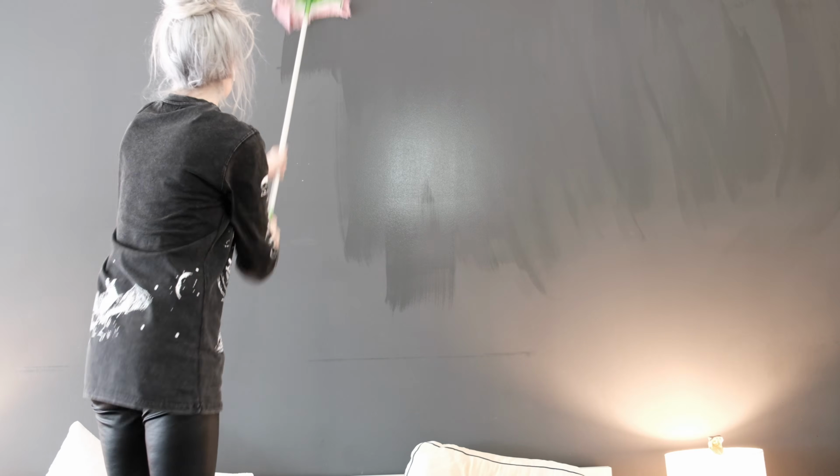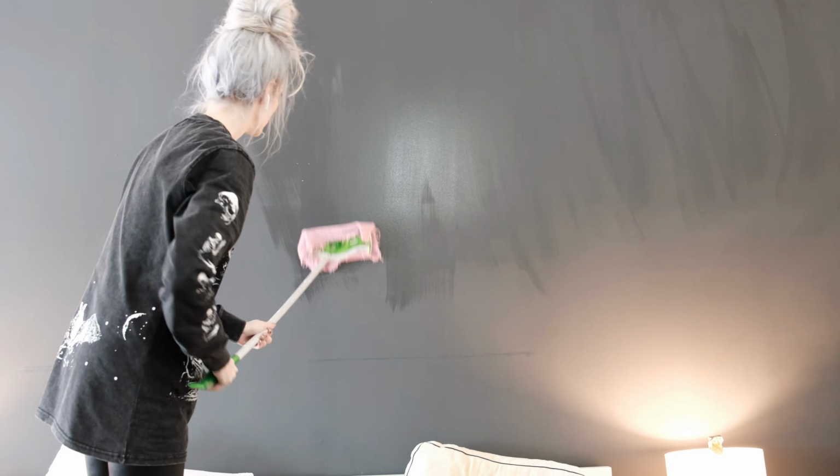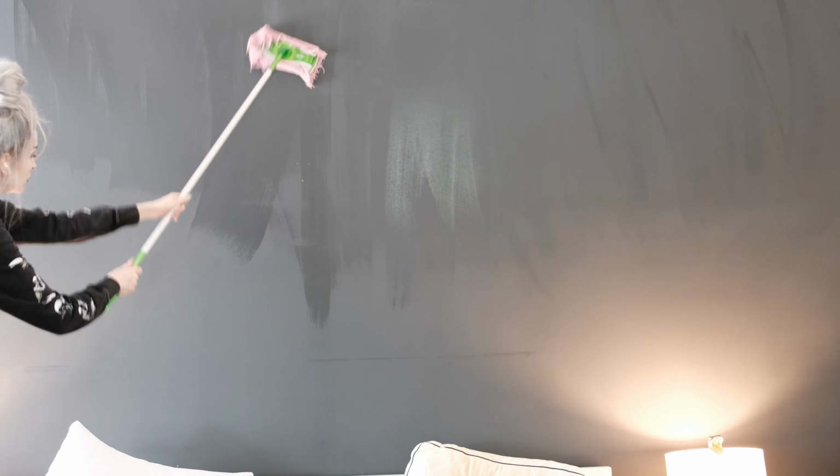But this wall here is a matte paint, so it doesn't dry as evenly when I spray it directly on the wall. So definitely test it in a small area on your wall to see how it will dry. But I just sprayed my all-purpose spray on my damp cloth, so directly on the cloth. And then I mopped the wall from there. That way it dries evenly.